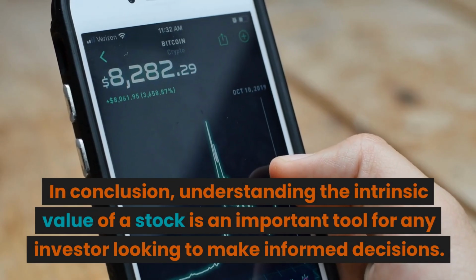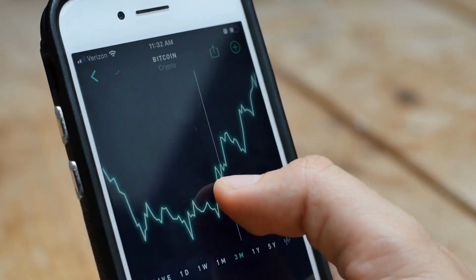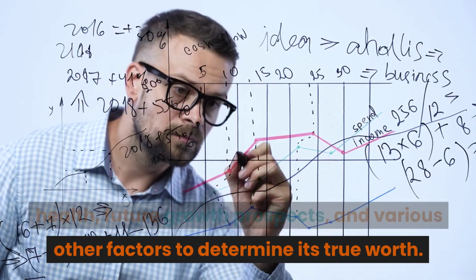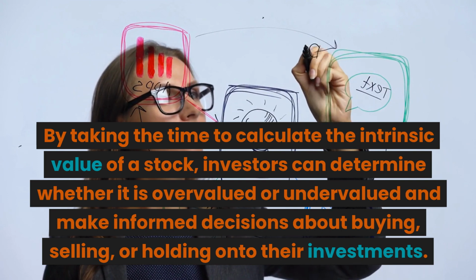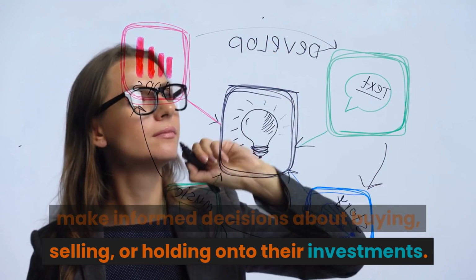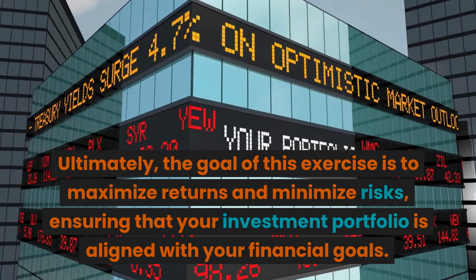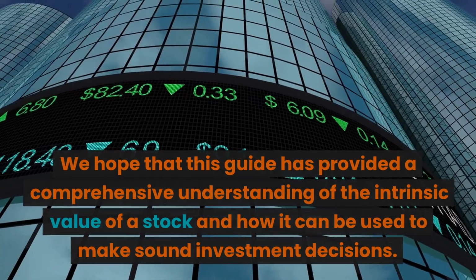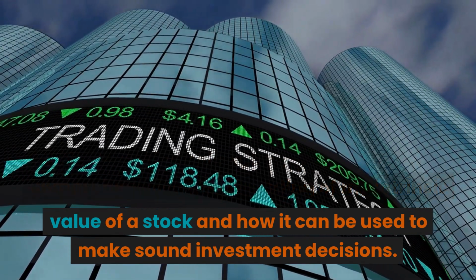In conclusion, understanding the intrinsic value of a stock is an important tool for any investor looking to make informed decisions. It involves analyzing a company's financial health, future growth prospects, and various other factors to determine its true worth. By taking the time to calculate the intrinsic value of a stock, investors can determine whether it is overvalued or undervalued and make informed decisions about buying, selling, or holding onto their investments. Ultimately, the goal of this exercise is to maximize returns and minimize risks, ensuring that your investment portfolio is aligned with your financial goals. We hope that this guide has provided a comprehensive understanding of the intrinsic value of a stock and how it can be used to make sound investment decisions.